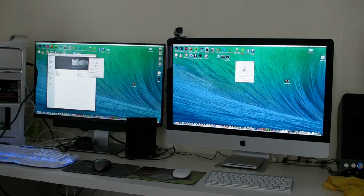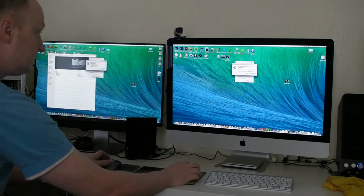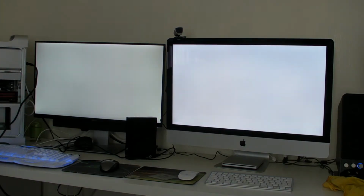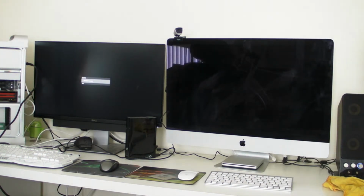So let's do a shutdown test so you guys can see how quickly we can shut the systems down. So let's get it ready to shut down. 3, 2, 1, go! Three, two, one, go! So it's about even in terms of shutting down.